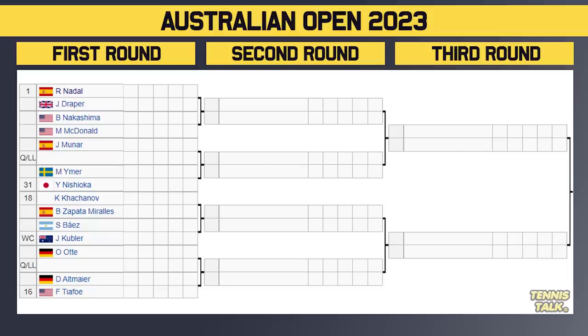All right, let's start at the top of the draw here with Rafa Nadal, the number one seed. Of course, 32 seeds in this one. No one gets a bye in the first round. And Rafa takes on Draper in the first round. That is tough. That is really tough for Rafa Nadal. Winner of that match takes on either Nakashima or McDonald in the second round.